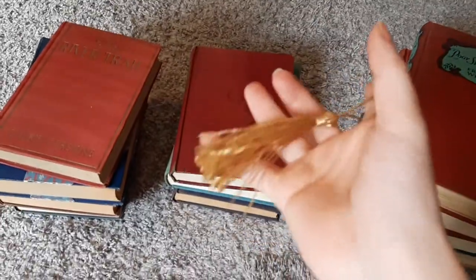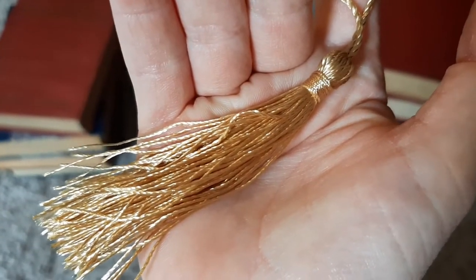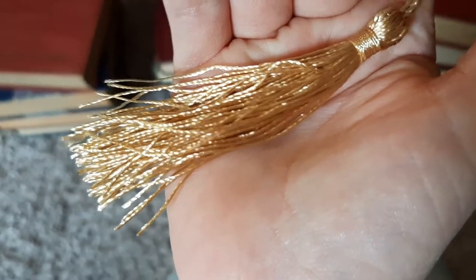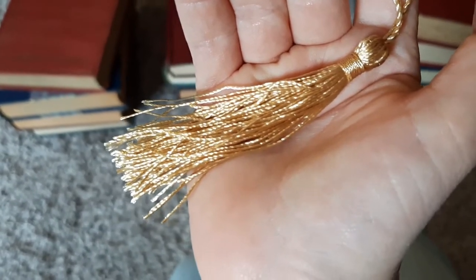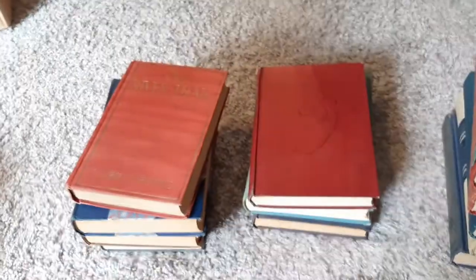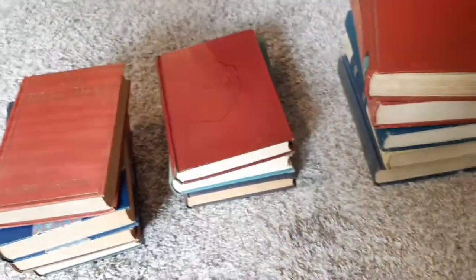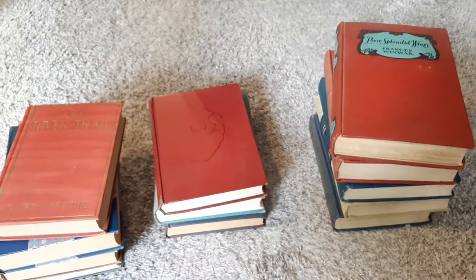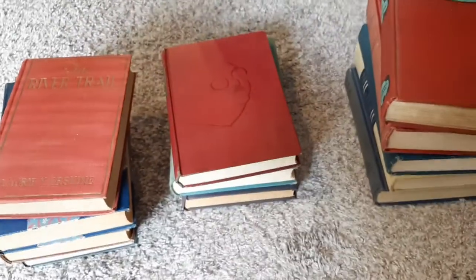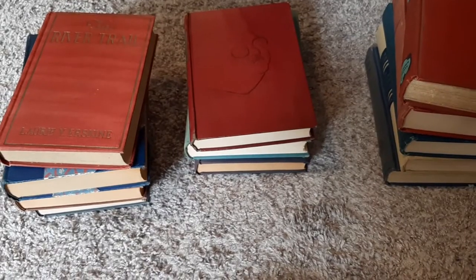When they sent me these books, they also sent this cute little golden tassel with them. So I think I'm going to use this and put it on the end of a cloth bookmark. I've got some ribbon I can embroider and add this to the end of it to make just a cute little bookmark for these books, and I think I'll make a few different bookmarks to go in these. Partly for show, and also because I've got all of these nice vintage books now, I'm not sure I want to just use plain Jane paper bookmarks.